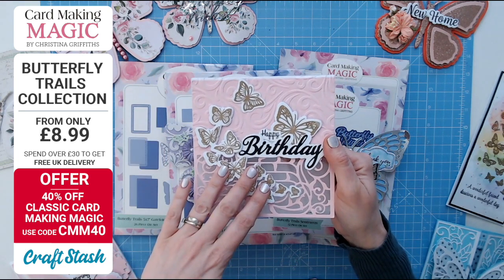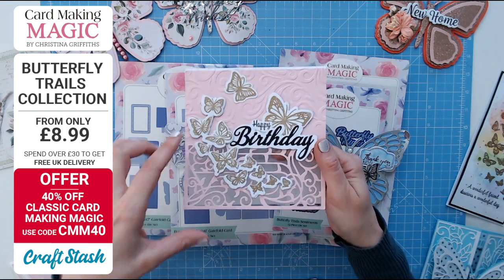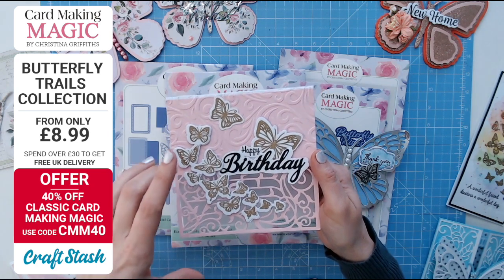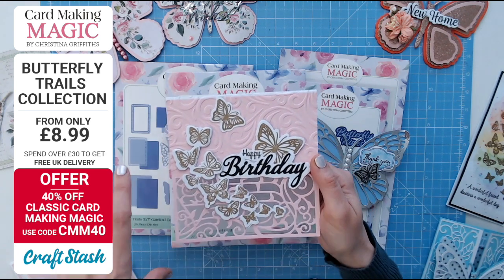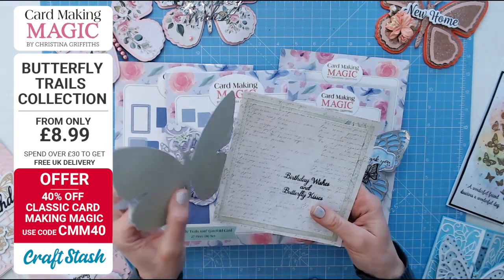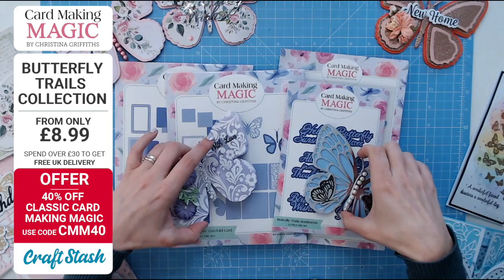If you did take away the butterflies and just look at that gorgeous panel sitting in there, you think actually that doesn't have to be overly feminine. It doesn't have to be with a butterfly theme. You could put absolutely anything over there, and you could use those panels just to sit really nicely inside a 6x6, or of course with the 5x7 version inside a card of that sort of size. So lots of versatility. Oh, this is one more I love, where the butterfly is just sitting on the edge of the card at an angle. Gorgeous. So lots and lots to see, but shall we pop over to Christina and have a little chat about this collection?